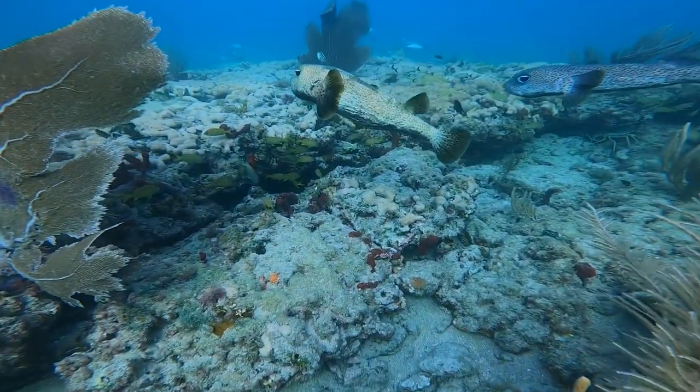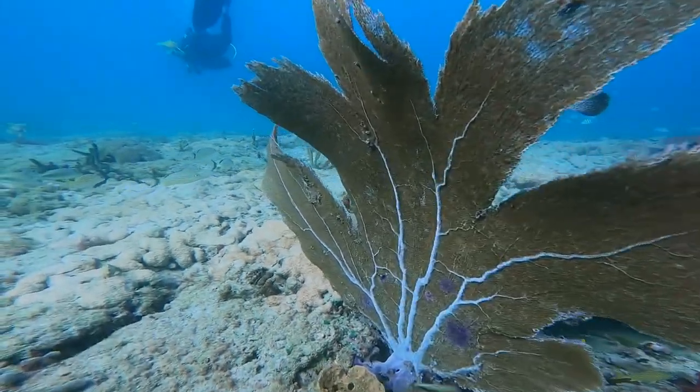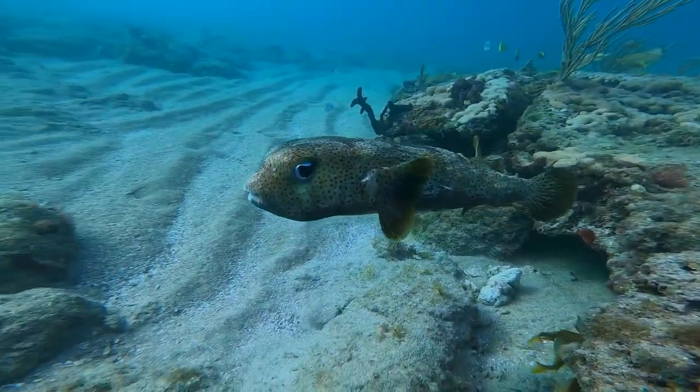Now these porcupine fish followed us for a decent amount of the dive. They were super curious, kept swimming around, seemed to be in a pair. It's always really fun when the fish come and kind of interact with you a bit.